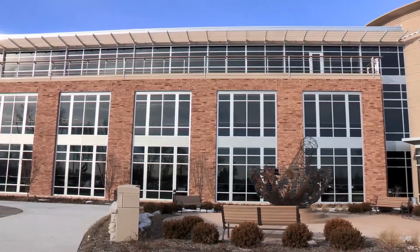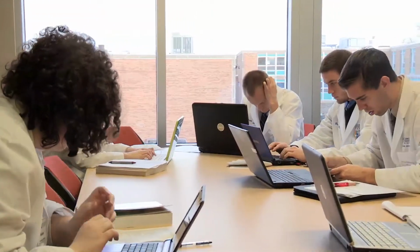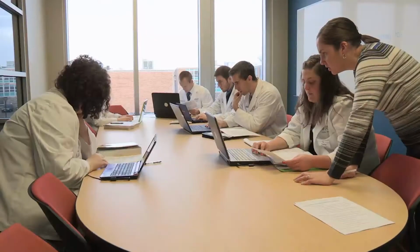They've designed the building from the ground up with the classrooms being set up so that we can work in small groups. We have a lot of project rooms where we can break in class or use as study rooms, and it really facilitates small group discussions.